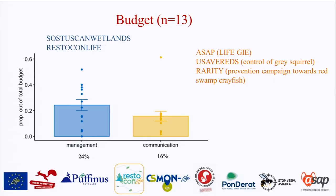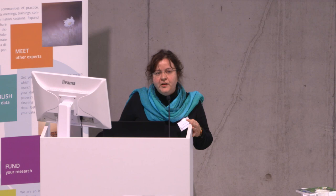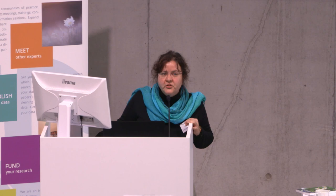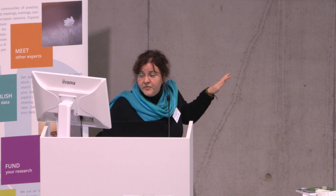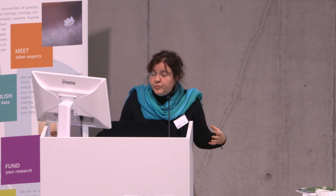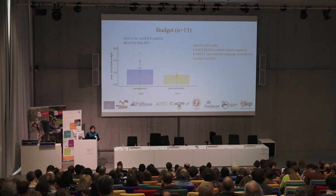We asked the projects in the network to provide us some information about their budget. So how much is the proportion of budget spent for the management of invasive alien species in the project, and how much is the proportion spent for communication activities related to invasive alien species. And as you can see from the left bar, on average, 24% of the budget is dedicated to management actions. And we have two projects, SOS Tuscan Wetlands and Restocon LIFE, that invested a lot of money in management activities, more than 70% of their budget, because they tackled a lot of invasive animals and alien plants, and so they needed a lot of money for these management activities.